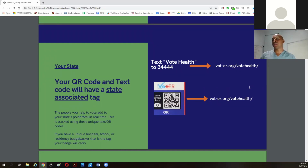First, let's just discuss what state tagging means. Every single Healthy Democracy kit that's out there right now has a state tag on it, which means that if you're in California and you're listening to this webinar and you help someone get registered to vote in California, and the person tries to register in that state, we will be able to track that as a point. Obviously, we don't keep any personal information, so we can't tell you individually who these folks are that are registering, but we will know at a high level if folks have gotten registered or started the process of registering and also started the process of getting their mail-in ballot.